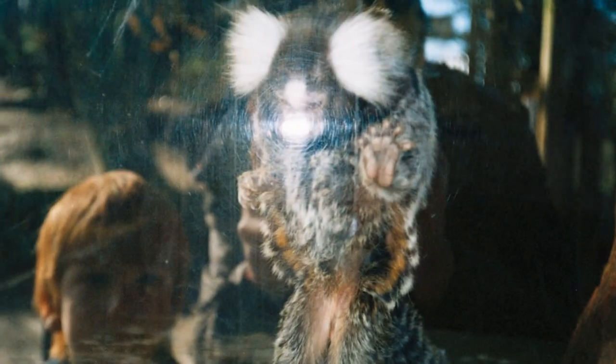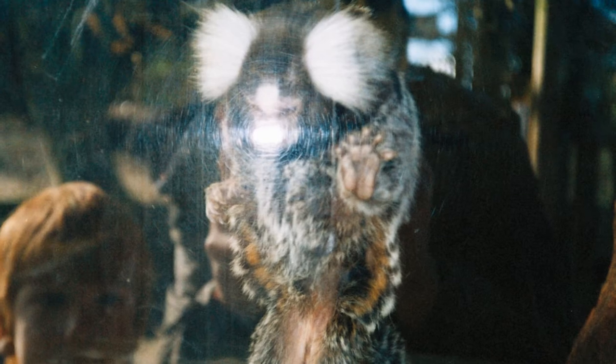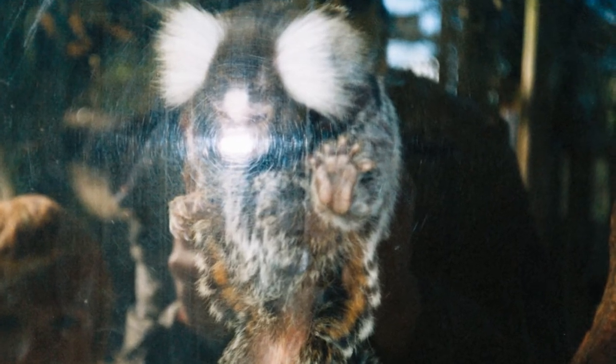This one I also planned in advance. I was looking for an animal enclosure with a glass front in order to use the glass for the reflection, because the theme was reflections, but I thought it'd be funny if I could somehow capture a monkey behind. In this case, I managed to find a marmoset, and I'm quite pleased, because that's exactly the picture I was looking for.